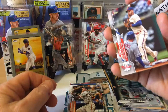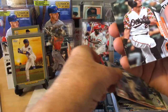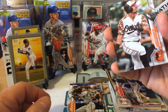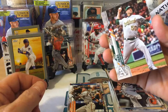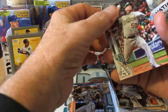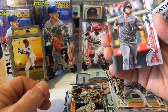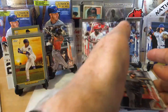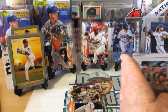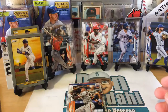All right, we've got Cesar Hernandez with the Philadelphia Phillies. Anthony Santander with the Baltimore Orioles. Mike Fiers with the Oakland Athletics. And last but not least, David Peralta with the Arizona Diamondbacks. All right, just to make us a little bit more room here, I'm going to throw these base cards off to the side so I can free up some space on my table.